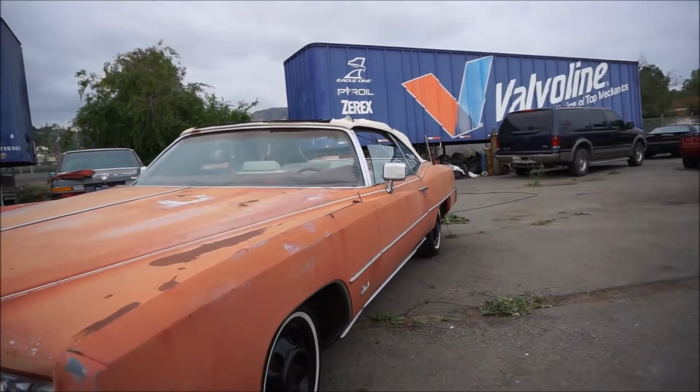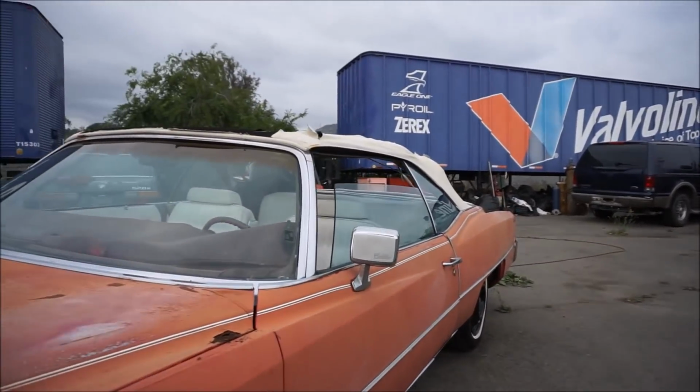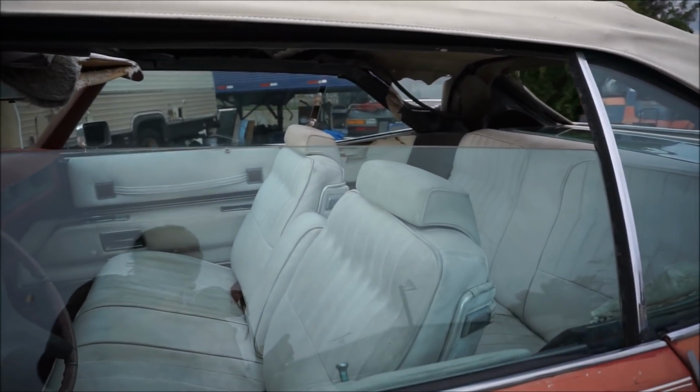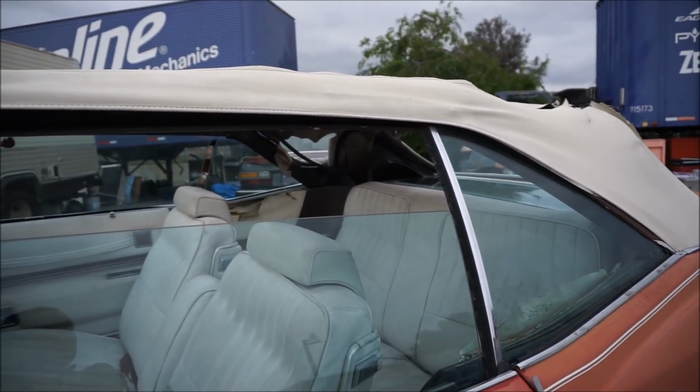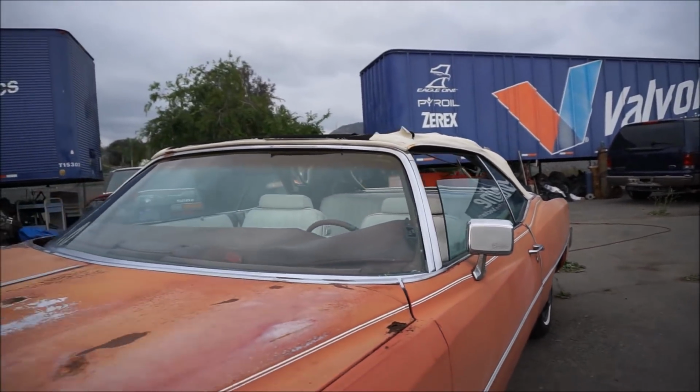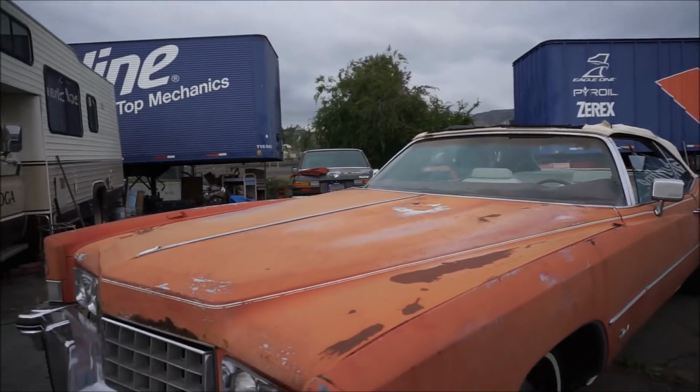Windows go up and down. They're slow. It's going to need a little bit of work on that. This is the only one that doesn't work correctly. The other ones, they work or want to work really bad. They need help on some of them probably at some point because they're slow. They're old. It needs to be redone.